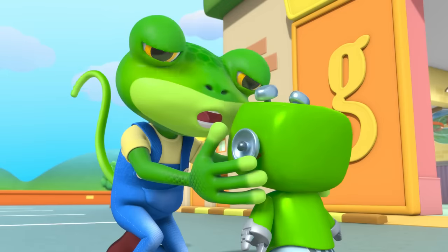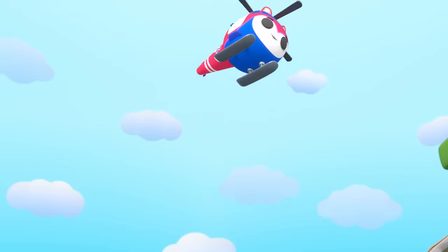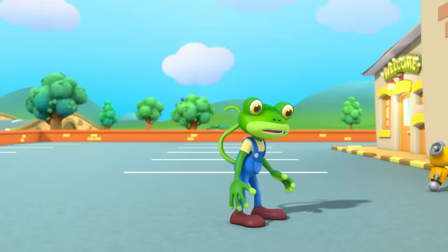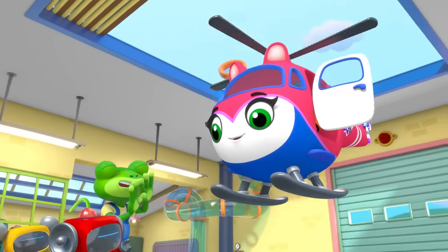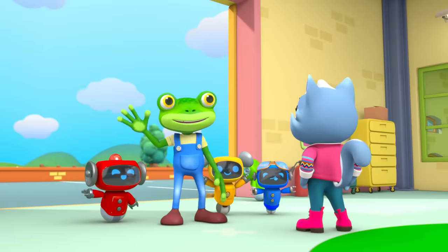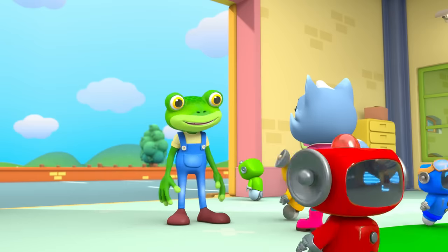Oh, what's wrong, Green? Whoa! Cat and Helena are here for us to fit the brand new gadget. Get ready, Mechanicals! Hi, Cat! Time to fit some extra special kit! Go, go, Mechanicals!